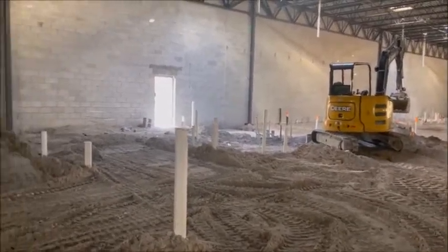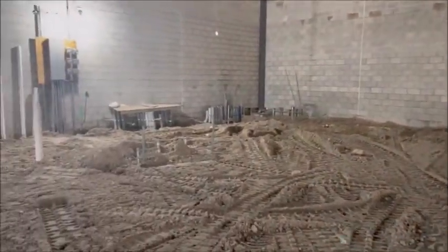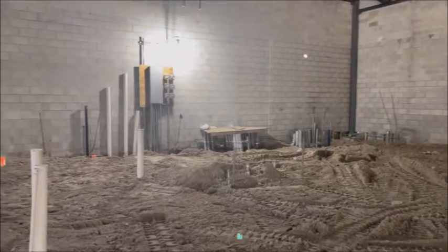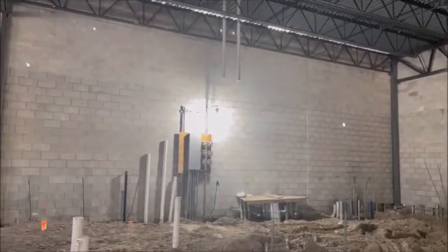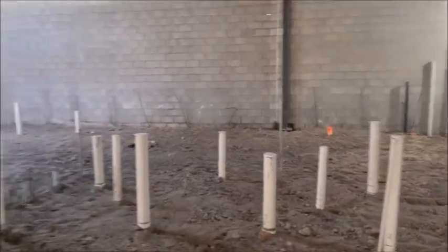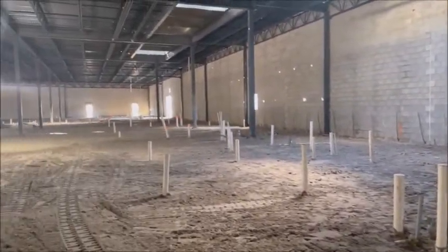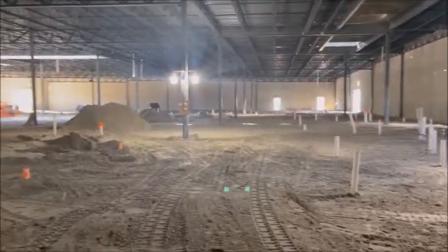So here we are again in my favorite corner where a lot of the plumbing and electric was. And you'll see that everything's buried. Yay. We even have a light up there. You'll see some more plumbing. I don't know what all these pipes are for, but it's pretty incredible.